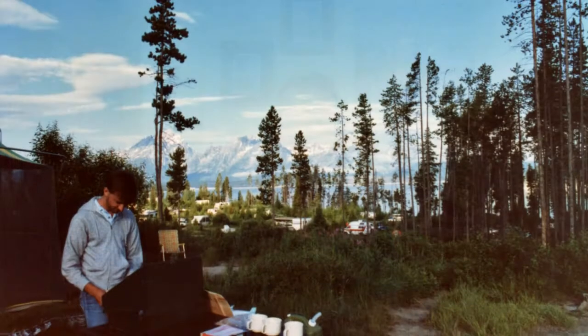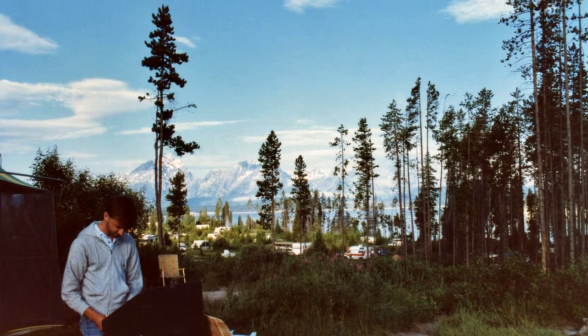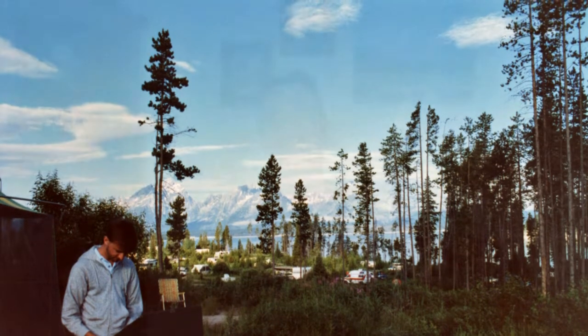Colter Bay is the one with the most services. It is located in a village where there's a restaurant, a laundromat, and showers. So if you're looking for those types of conveniences, Colter Bay Campground is probably the one you want to stay at. Signal Mountain is a smaller campground, but the views from the campground looking out over Jackson Lake and the mountains in the background are probably the best at Signal Mountain Campground.